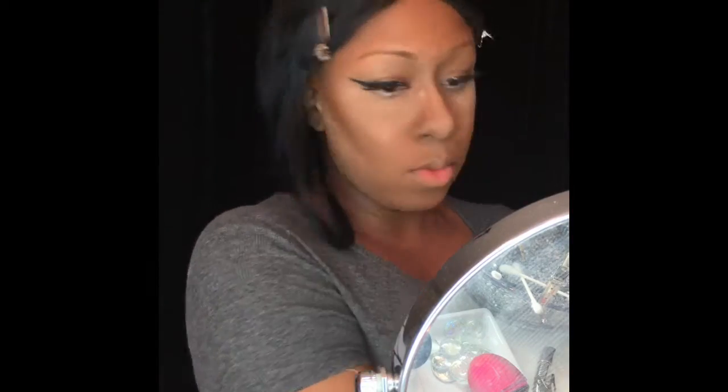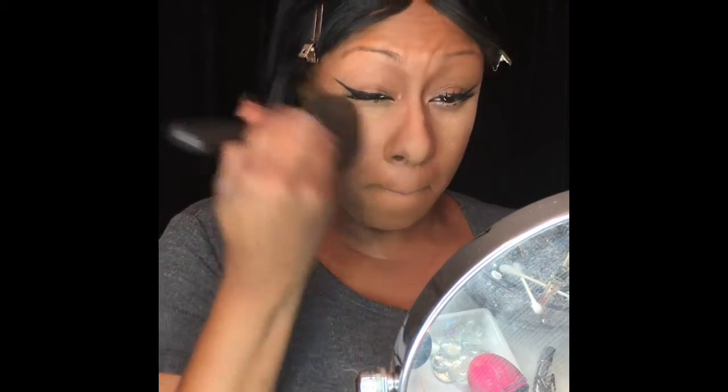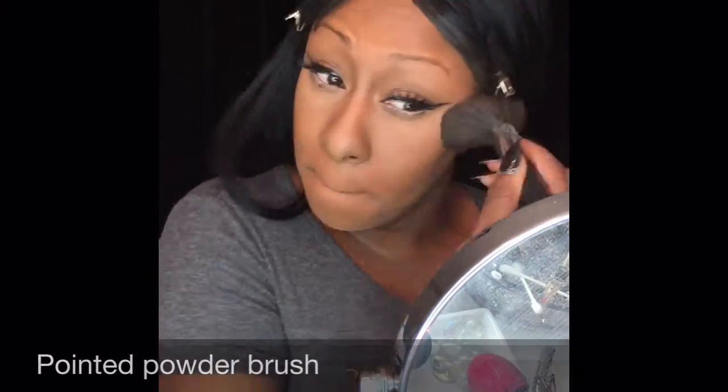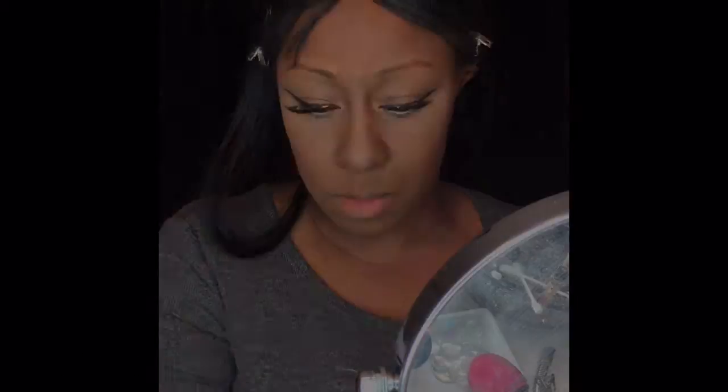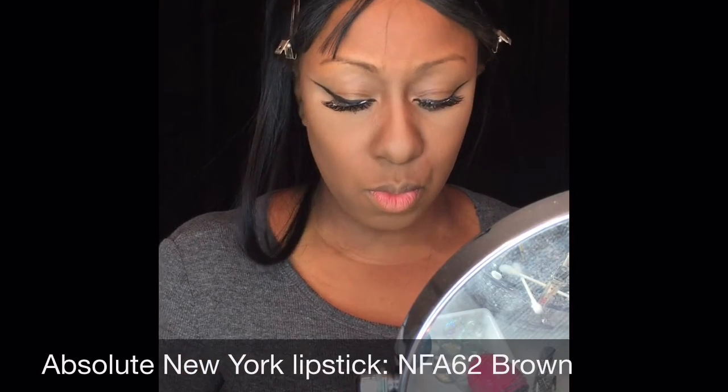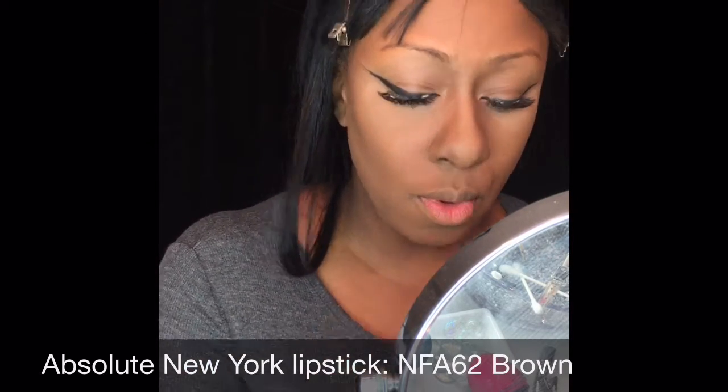I went in with the Beige Benai powder. And I used my powder brush. I don't know where I got this powder brush from. It's a pointed powder brush, number 954. Not quite sure if it's from Morphe. It doesn't even say it. Just blending this in.